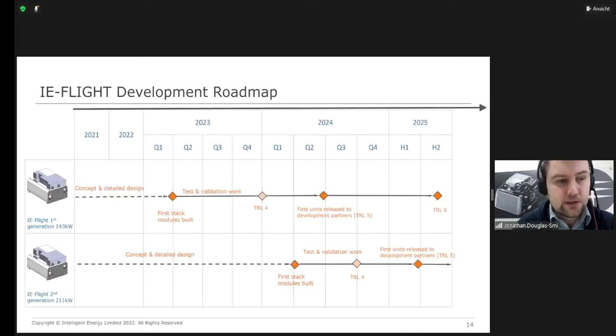In terms of timescales, we will be releasing our first generation IE-Flight product to customers early to mid 2024. Then our second generation higher powered fuel cell will be released to partners in about the middle of 2025. The second generation fuel cell will be targeting full certification and serial production to be put into eVTOLs of the future. The first generation will be used for initial ground-based testing by customers and flight demonstrators. The second generation product will be the certified product that will be used in service in the years to come.